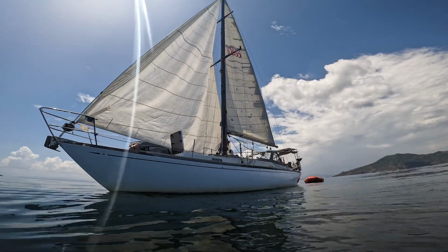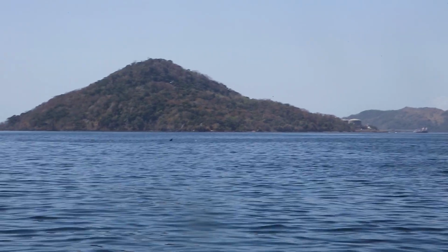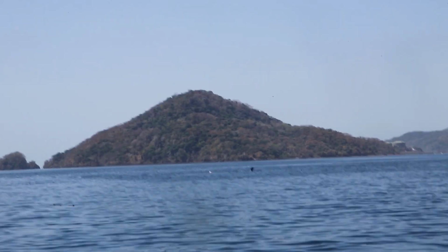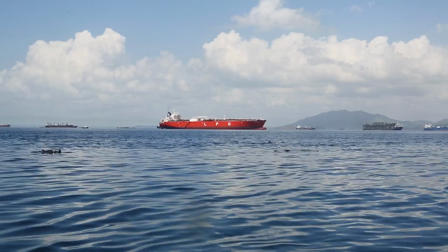There was definitely a lot more wildlife, and within a few hours, we spotted the largest pod of dolphins I've ever seen. What are they doing? What are they doing? That one's just extra.